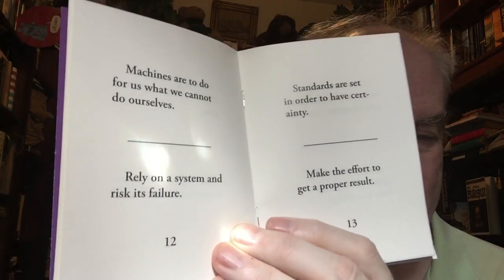Let's go to another one. Here's 4. Machines are to do for us what we cannot do for ourselves. Rely on a system and risk its failure. Standards are set in order to have certainty. Make the effort to get a proper result. Just 4 statements on one page. Here's another one that just takes up all of both pages. There is nothing but a chance until the end.